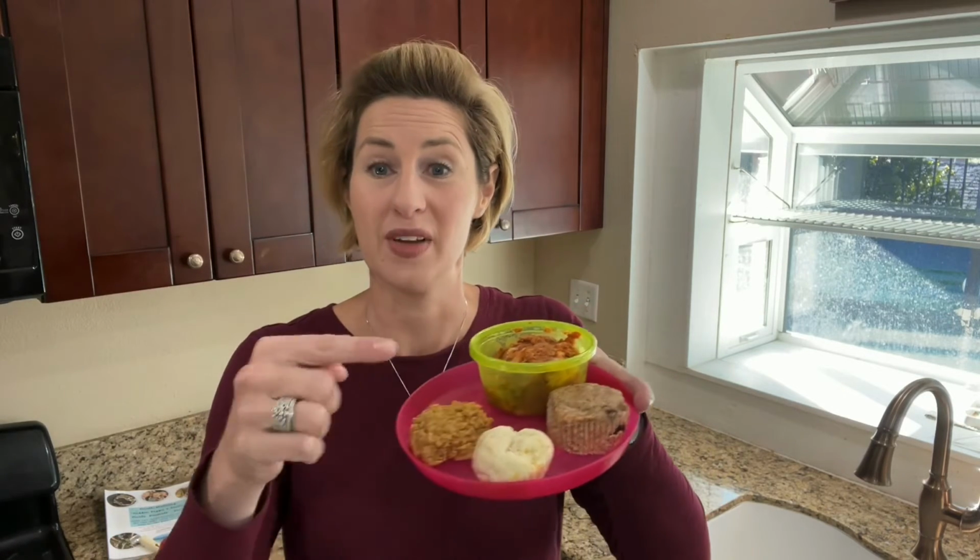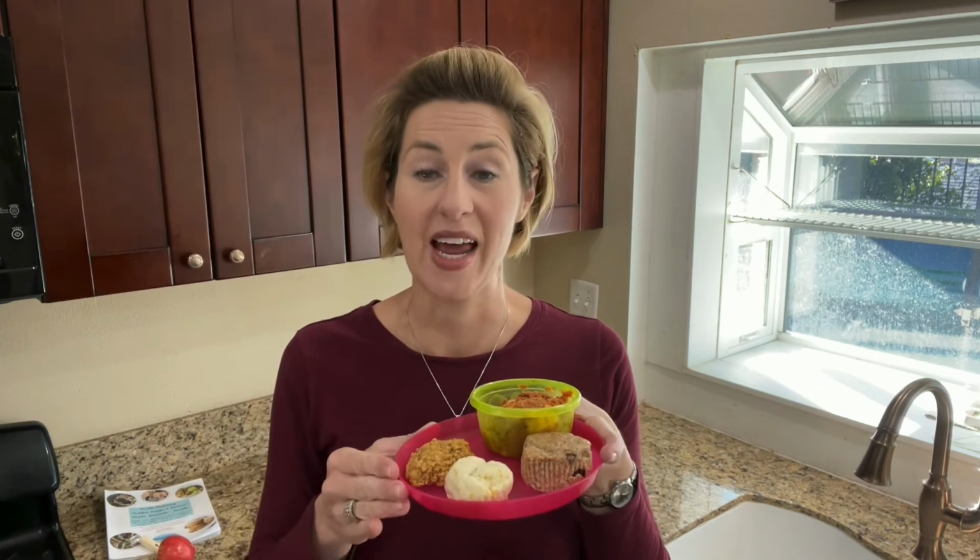Tip number 3, make hidden veggie and protein versions of everyday comfort food like cookies, brownies, pancakes, lasagna, muffins, these are the cookies, garlic cheese rolls. Okay, this way your kids will not complain about eating their veggies. They will tell you you're the best mom in the world, and you, my friend, will have peace of mind that they are getting all the nutrition that they need every day.